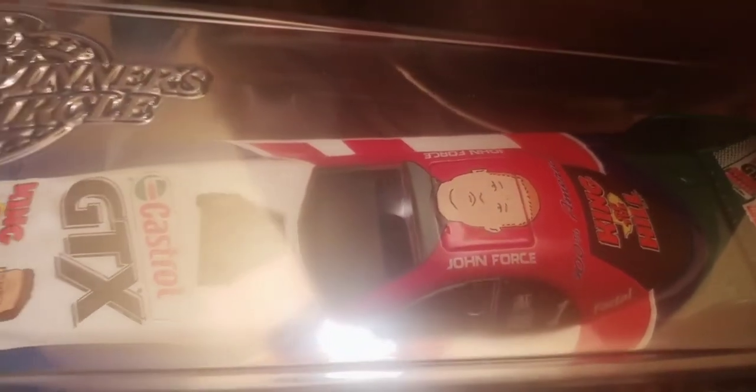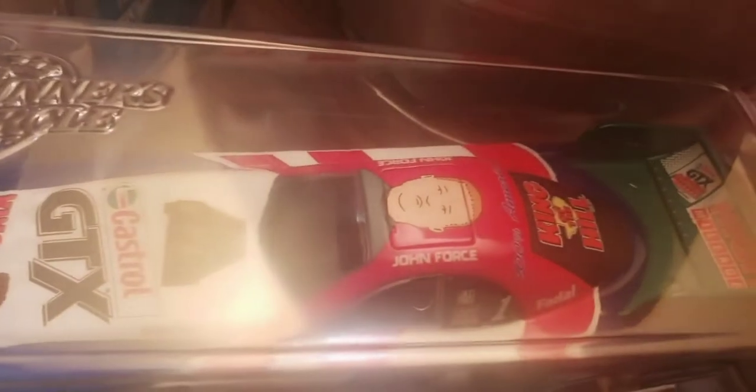Moving to this side of the table here. It's a 1 in 24 scale NHRA drag race car from John Force, made by Winner's Circle. I don't have very many NHRA drag cars in my collection, but this one caught my eye because it has the King of the Hill decals and tampos on there. You guys would know what a big fan of the show I am. There you can see the King of the Hill show logo and Bobby Hill. And here in the front, you can see Hank Hill and then Peggy down here and Boomhauer. And so once again, the King of the Hill stuff caught my eye. That's why I bought this car for my collection. Big fan of the show.